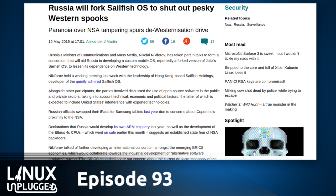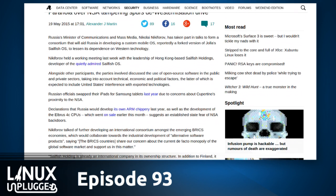So Russia's Minister of Communications has taken to forums and consortiums to announce Russia's plan to take a forked version of Jolla's Sailfish OS to lessen its dependency on Western technology. It was a work meeting he held last week with folks from Sailfish Holdings and Jolla, along with other companies and participants in the open source software domain. Russia's officials recently swapped out their iPads for Samsung tablets, switching over to Android, and declared that they want to invest more in open source software.